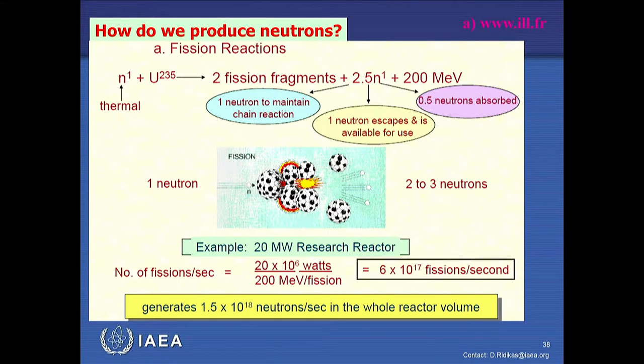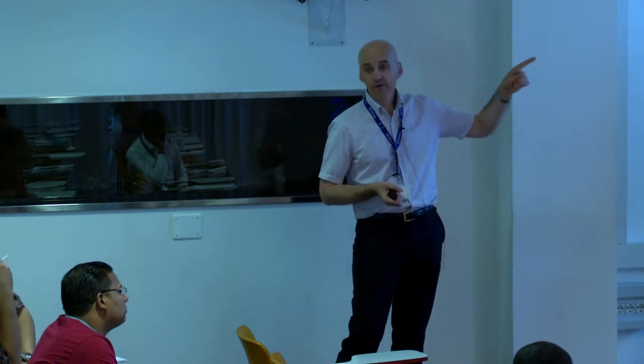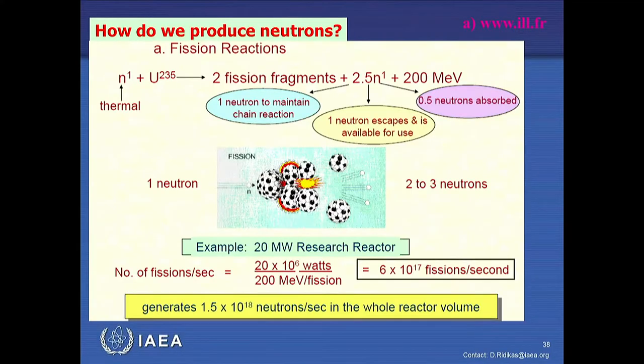Now, I have to tell you the full story. Research reactors are not the only source of neutrons. We can produce neutrons also using particle accelerators. In a research reactor, you have a fission reaction, where after each fission you emit, on average, 2.5 neutrons. Some of these neutrons are needed to maintain the chain reaction. Some are absorbed, and some escape or can be used externally for research, and that still allows the chain reaction to continue. That's the principle. A 20 megawatt research reactor, on average, creates this amount of neutrons per second. So it's an enormous neutron source.